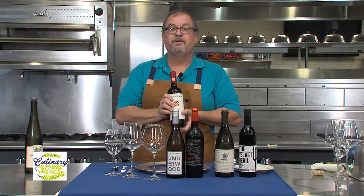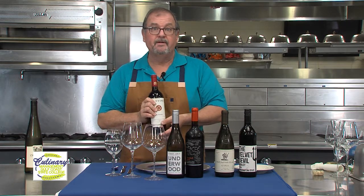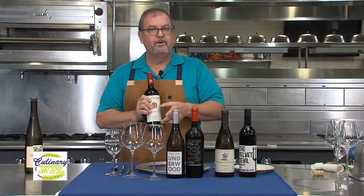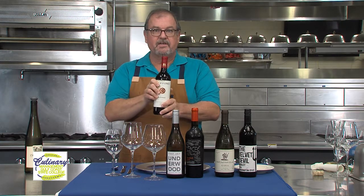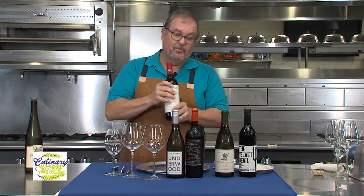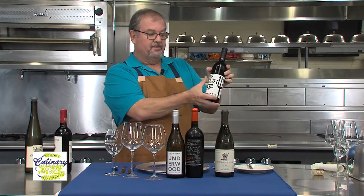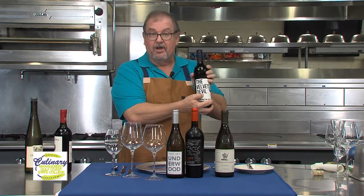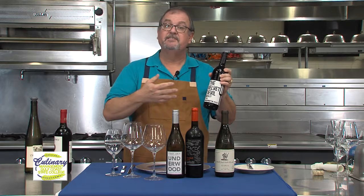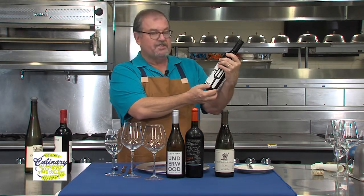If we look at labels from France, the label doesn't tell us anything about the grape. The label in France tells us the location, okay? So it's really important to understand that if you want to understand wine, you've got to understand the labels. And when we're reading labels, we've got to understand all the information that's on it. The Velvet Devil, Merlot as the primary grape, 2014 as the vintage, and vintage is simply the year that wine was produced, and Washington State.